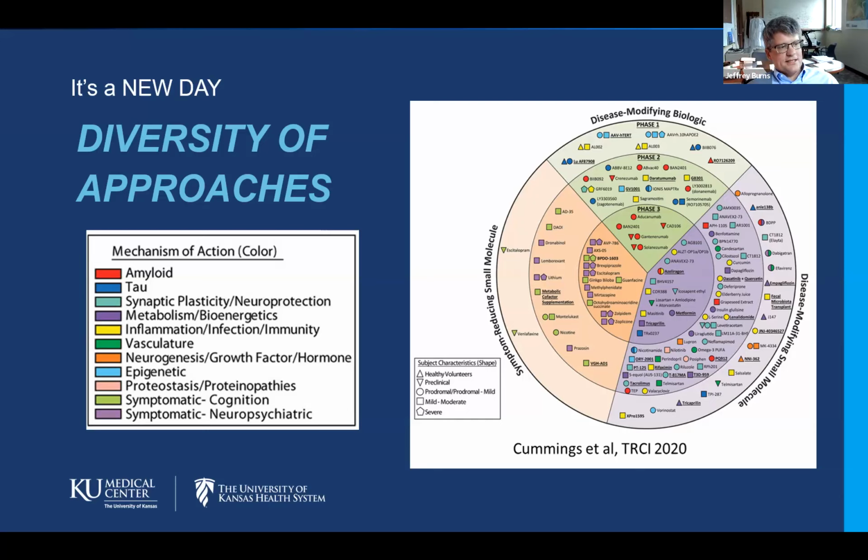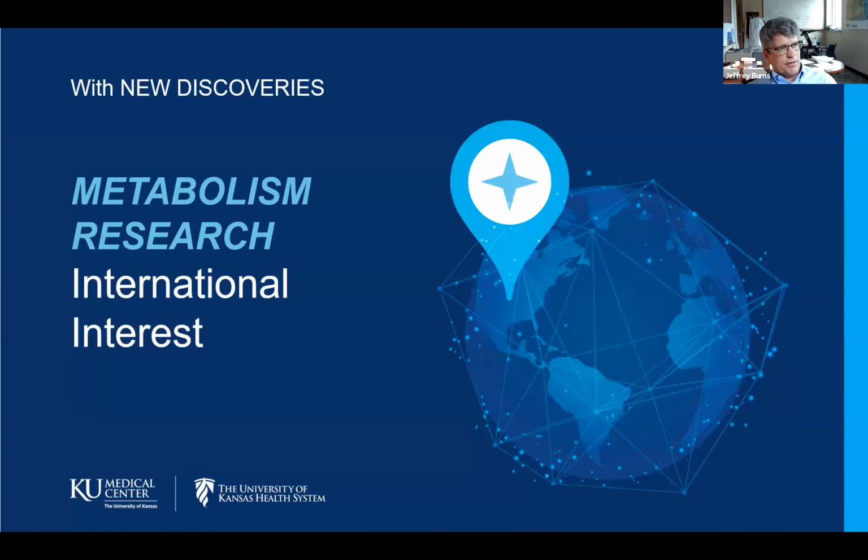And now we have all these things, all these dots on the right represent late stage trials that are ongoing. So big studies that are ongoing. So there's never been more diversity and more effort to fight Alzheimer's. And that brings me a lot of hope, I think, because it's going to take that kind of approach, going after Alzheimer's from a lot of different angles.